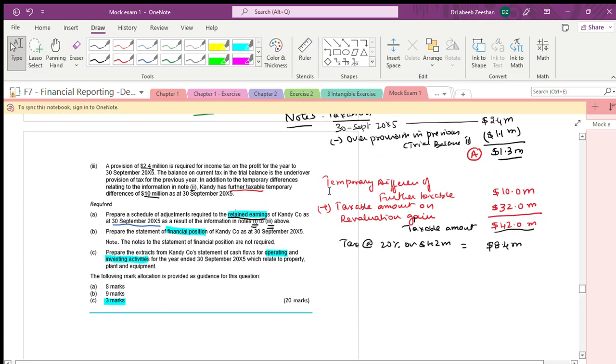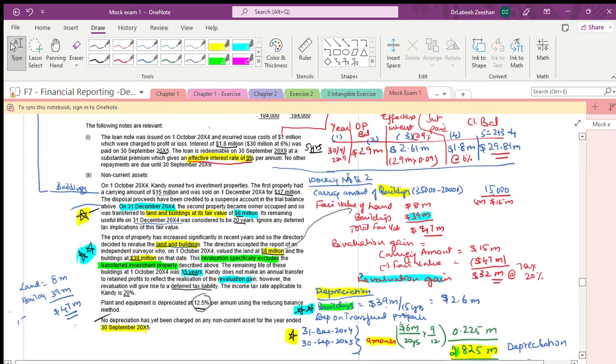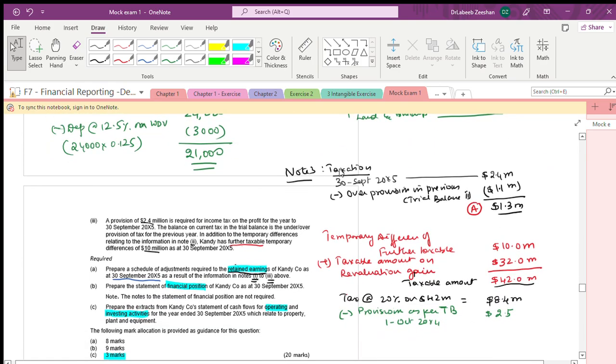We have to pay 8.4, less provision as per trial balance, TB. On 1st of October 2004, how much is the provision? 2.5. Just go through the back one, 2.5, that is in thousands. It comes to 5.9 million.